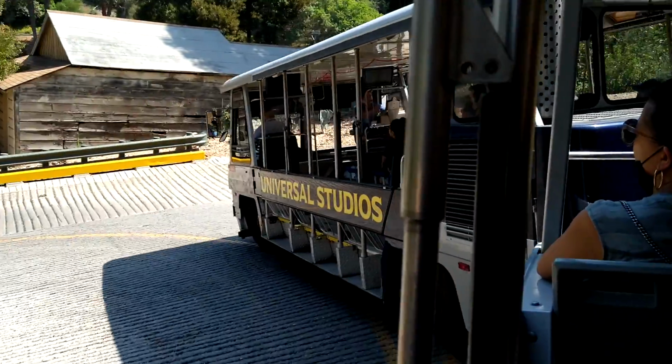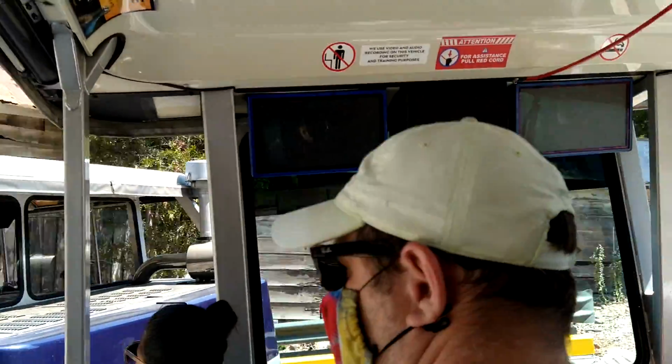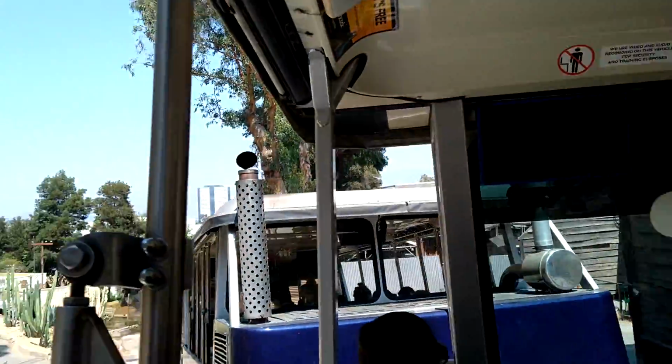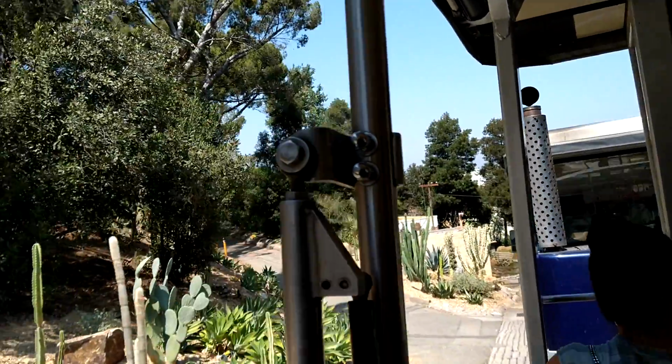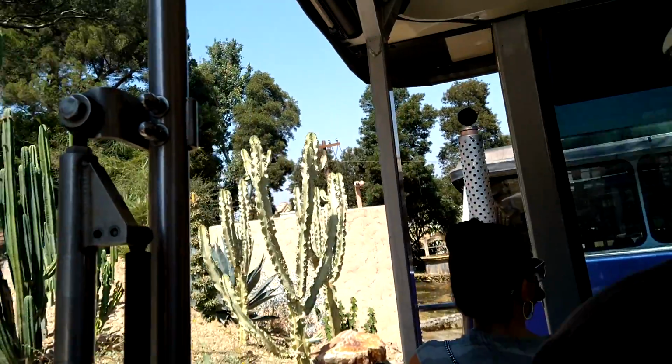All these cracks on the glass are completely digital using CGI. And then the cliff she ends up hanging on, that is one of the parking structures here in the studio. The parking structure right behind Soundstage 21. It got dressed up and decorated to look like the cliffside of the jungle.